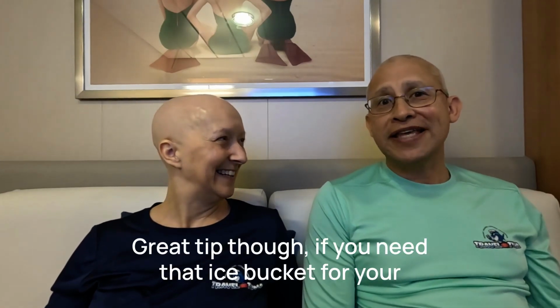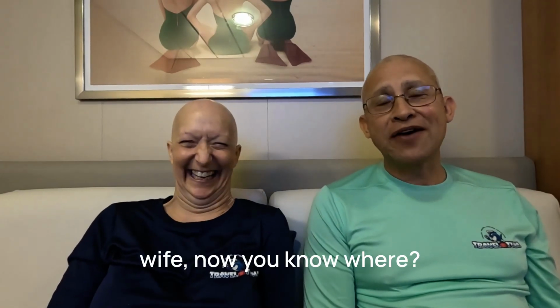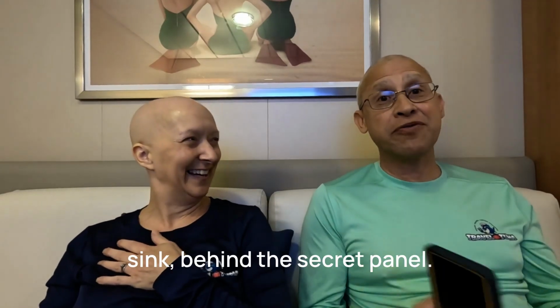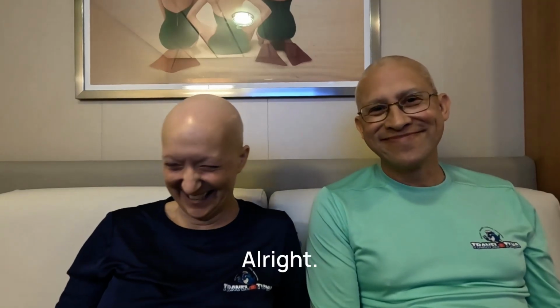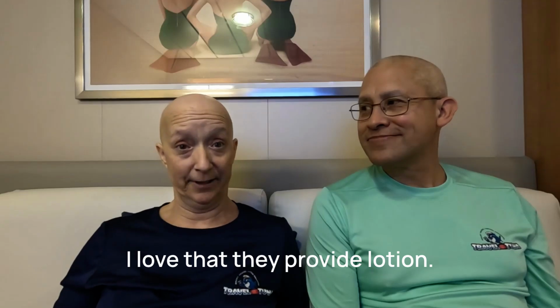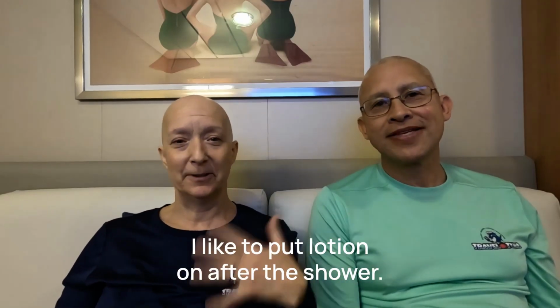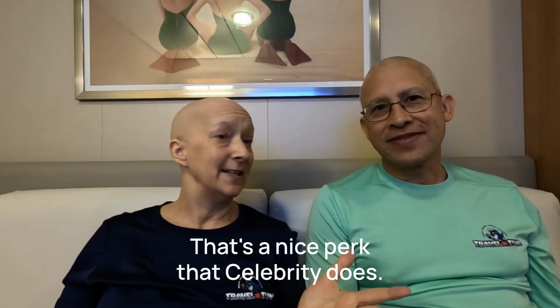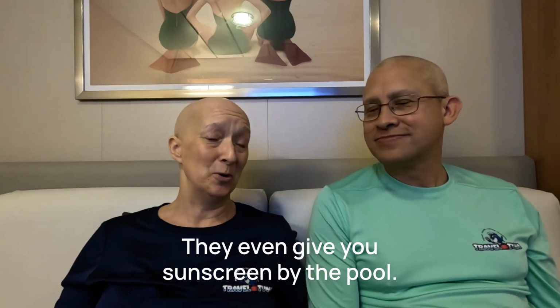Great tip though, if you need that ice bucket for your wife, now you know where it is: under the sink. I'm saying literally under the sink behind the secret panel. All right, so another pro, I love that they provide lotion. I'm a lotion girl. I like to put lotion on after the shower. None of the other cruise lines do that. That's a nice perk that Celebrity does. They even give you sunscreen by the pool.